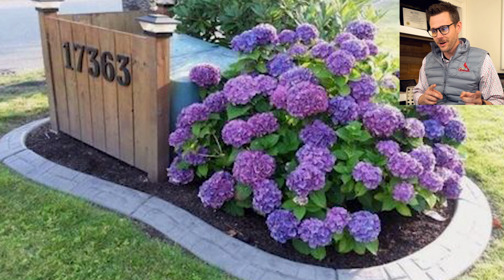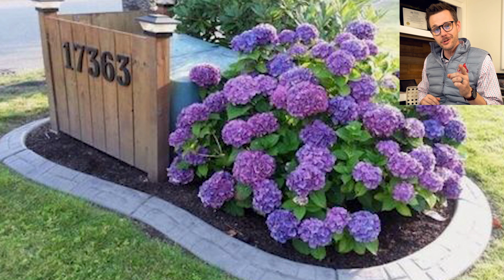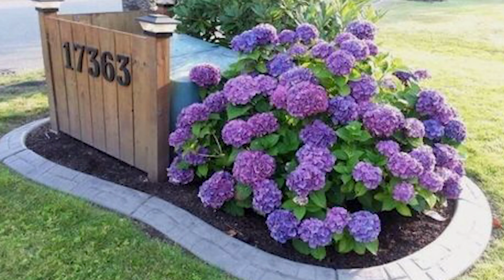So what you can do is take that pool concept where you face in front of it and then you jazz it up with, here's my address. You can do all kinds of really cool stuff here, create a little bed around it, throw in some color, you're good to go. But this is a really simple, easy way to hide utilities.